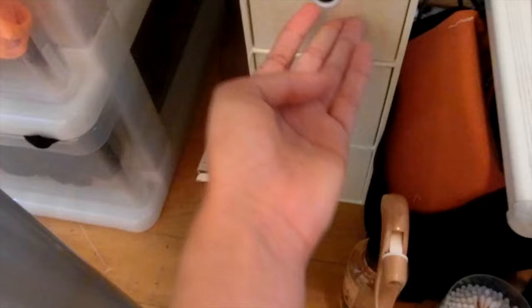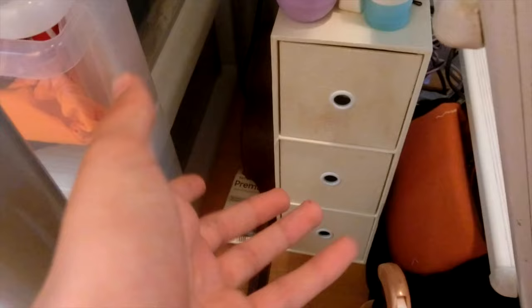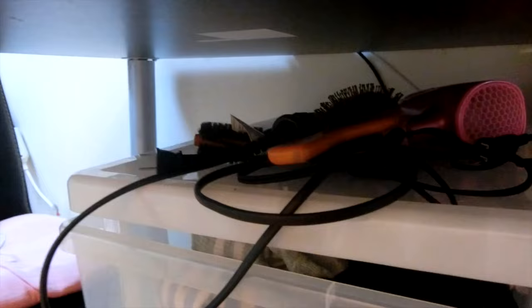I have these things now, so this just stores all my makeup and earrings and jewelry and stuff. I just take that drawer, put it up on my desk and use it for makeup, so super easy. That's all like deodorant, moisturizer, sunblock, hair treatment, soap kind of stuff, magnesium. Up here I put my hair brushes and hair straightener and hair dryer, so I just pull them out when I use them.